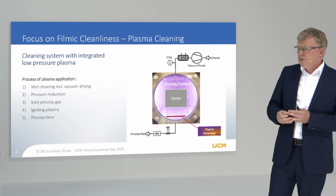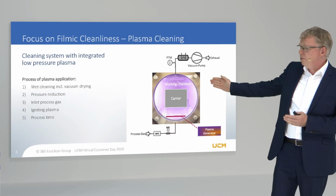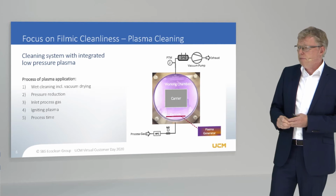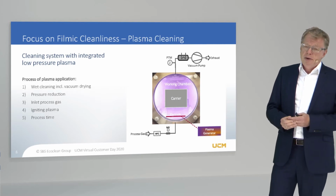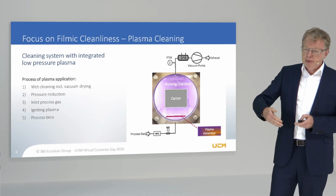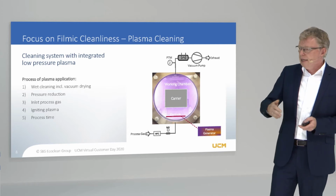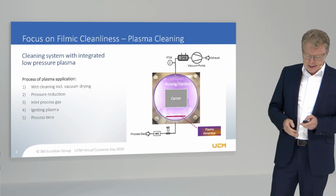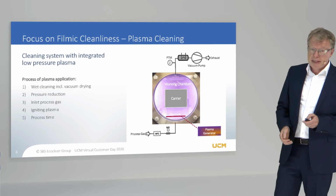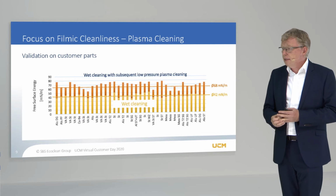The big advantage is what we need for this. You see it here on the picture. It is not a lot. We need the electrodes. We need some equipment for flooding the chamber, etc. And we need a very, very good vacuum technology. But it is an additional step that doesn't cost you a lot of additional time. Just 1 or 2 minutes, and afterwards you can have the parts cleaned by the plasma. So, result of the plasma cleaning. Here we see a validation.